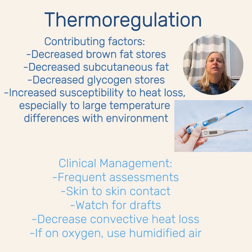We know that getting those babies on skin to skin helps. Some hospitals have what they call their newborn hour, where the babies are with their mom on their skin for the first hour, where they are not weighed, they are not measured, footprints aren't done, they're just right on the mom. And we can still be assessing the temperature during that time. But once they come off there, are we swaddling them appropriately? Are we keeping them away from drafts? If they end up needing oxygen, making sure we're giving them that humidified oxygen to help keep their temperature up.